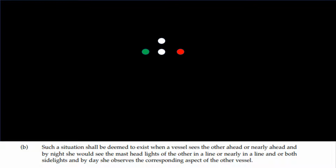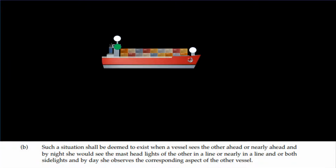Here we can see we're definitely head on to that vessel because we can see both masthead lights facing us and the port and starboard light. As the vessel turns then, the port light is starting to become obscured and the two masthead lights are opening up. Once the vessel completes her turn, we can then see two masthead lights and a starboard light only. We can no longer see the port light.